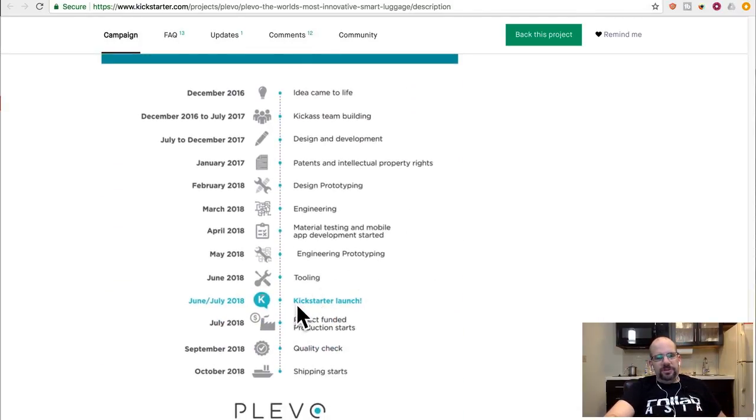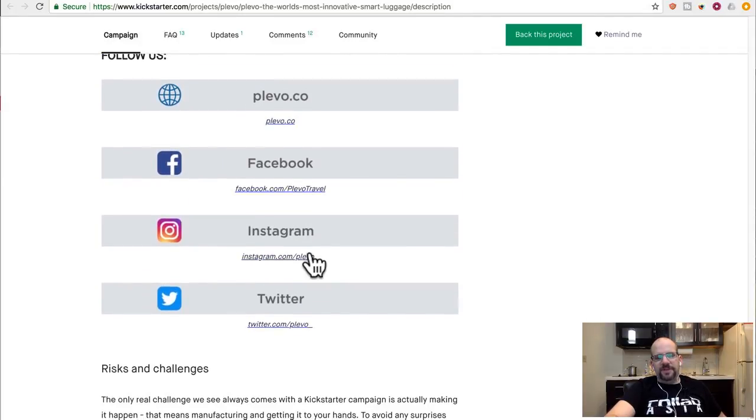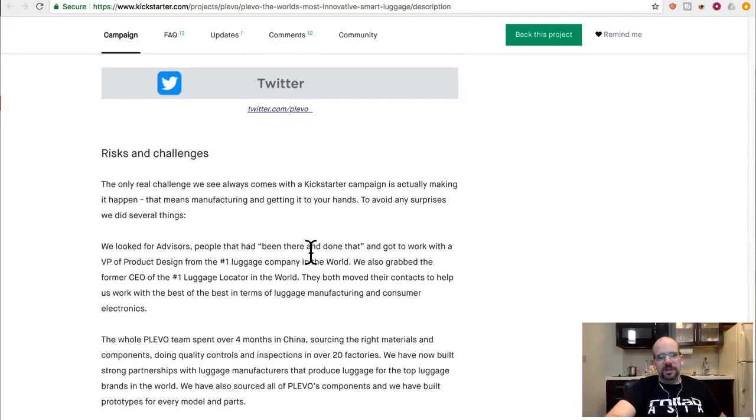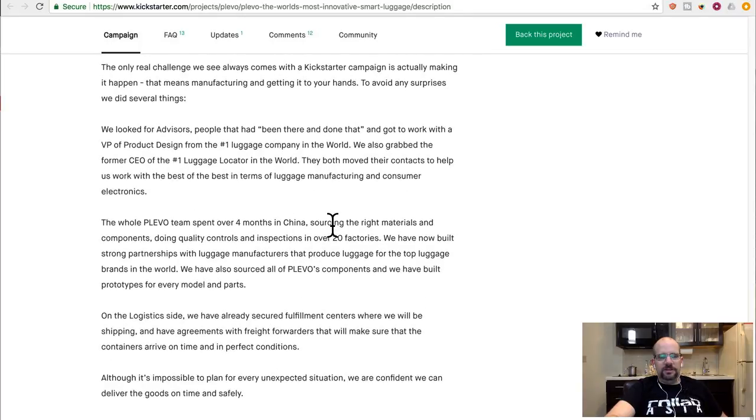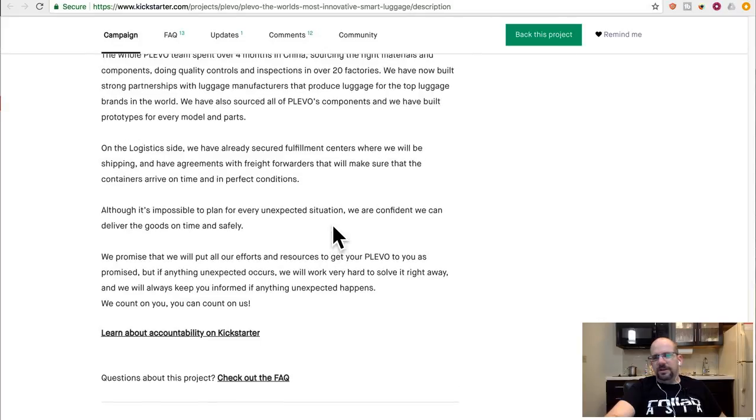These guys are actually from Argentina, apparently. And they're aiming to finish the campaign in June, July, and ship it by October. They mentioned they've been working on lining up manufacturing for the last couple of months, and they've been in China picking up all the sample fabrics, four months in China sourcing. So they're confident that they can get it on time.